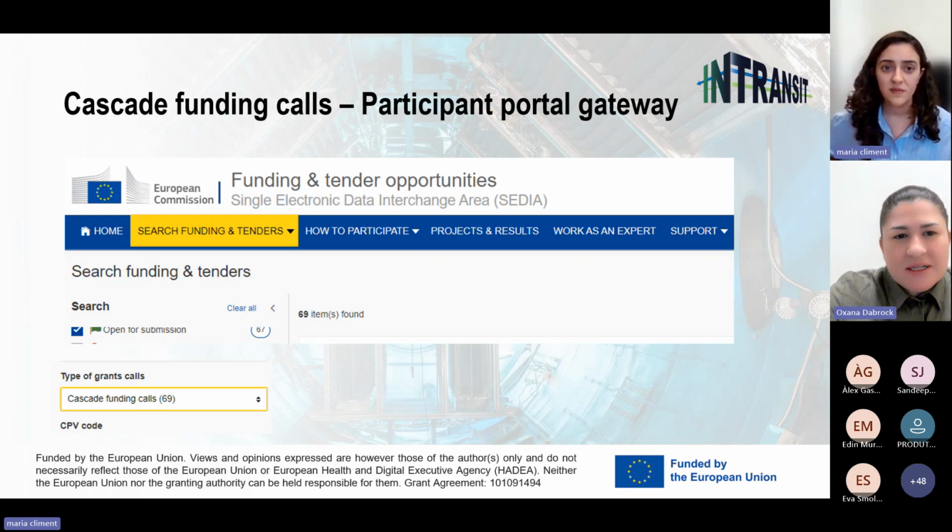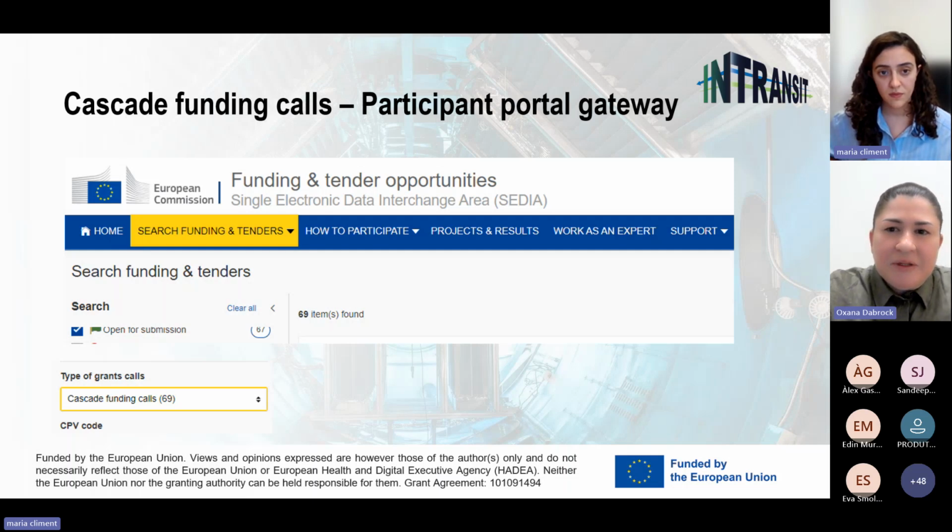As you see, there is some cascade funding, which you can find in funding and tender opportunities, and which is good when you are searching. You have a filter, so you can see which fund is better for which application and which kind of industry, the best for you in this case. Maybe a recommendation is to look every 2 weeks or so, as there may be new calls coming which can be interesting for you.